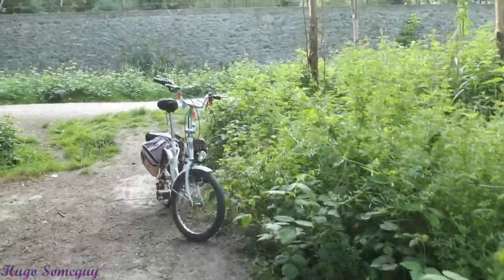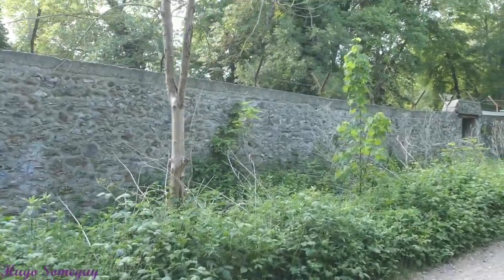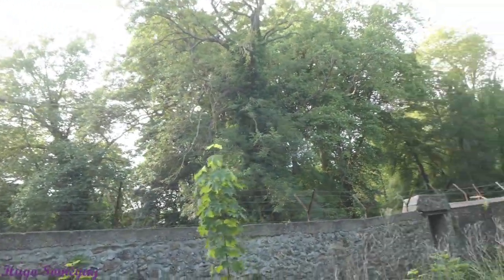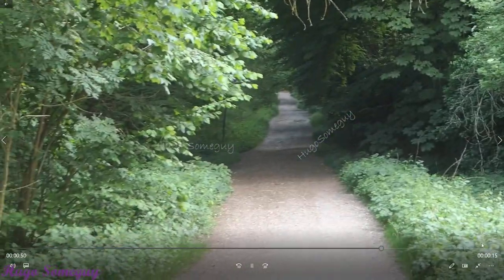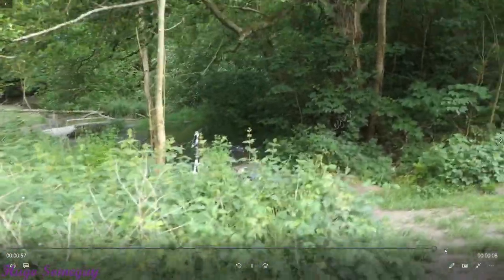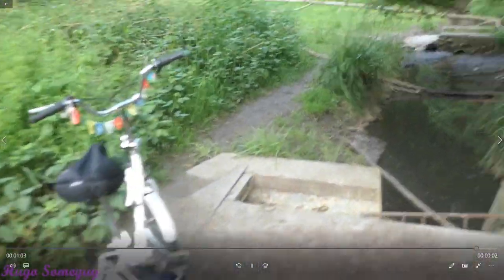And what else? Nothing, this is my bikey. And here we have some stuff. I don't really know what's up there. It's forbidden to go. There are some houses there. Oh, what is there? We don't know. It works. I'll get a new one soon. Enjoy this stuff.